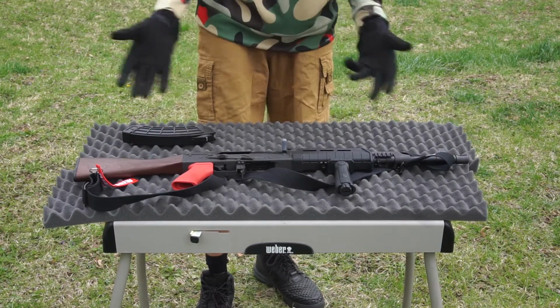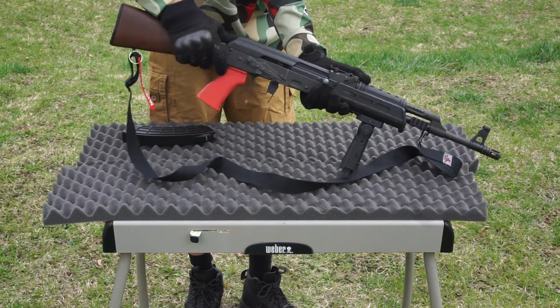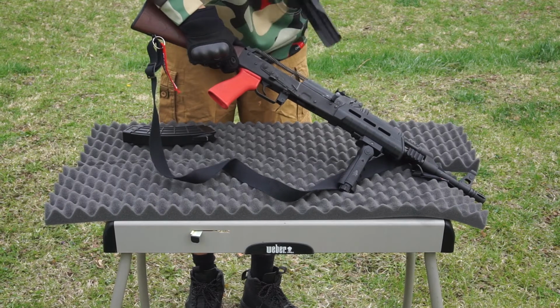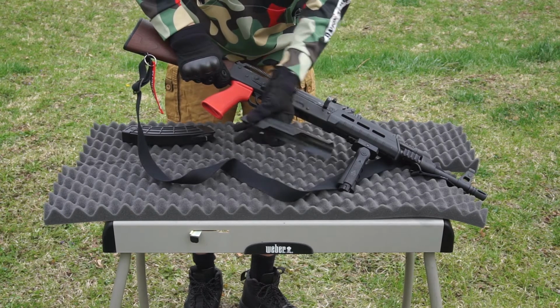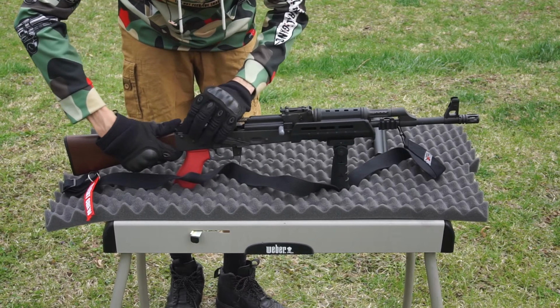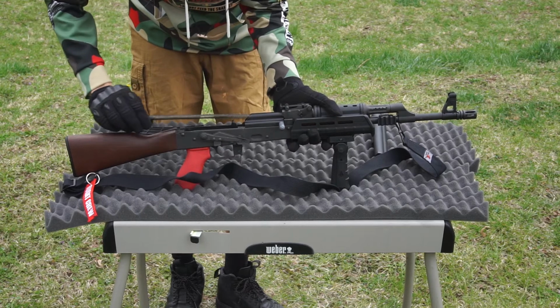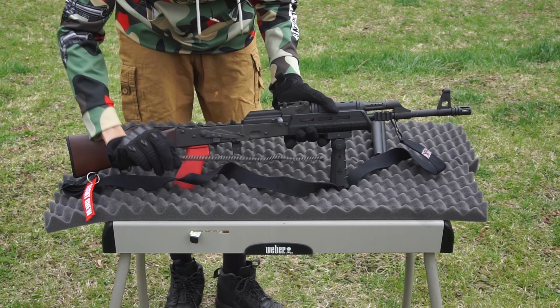To take down your AK, first thing you want to do is push this back button, which will pop off your dust cover. This is your dust cover for your AK right here. Let's go ahead and set that to the side. The next thing we have is our recoil spring. Take that out. It comes out like that. We'll set that to the side.